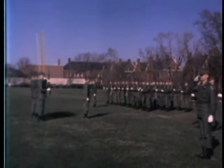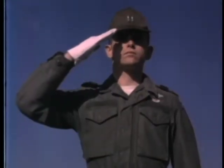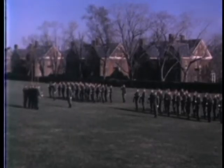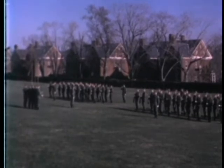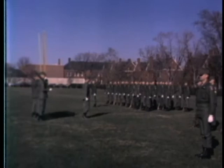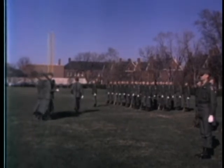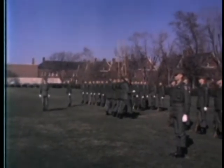The honor guard commander faces the colors and salutes. Post the colors. The color guard is marched by the senior sergeant directly to its post.